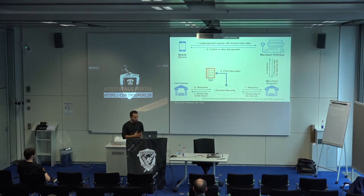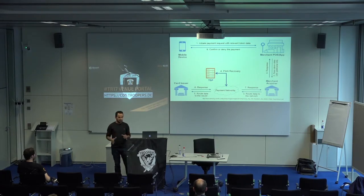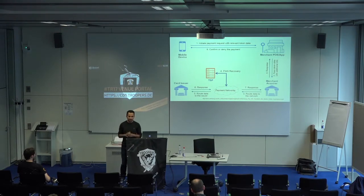So how does the token play its role on the payment network? For example, when you go to a coffee shop and make a payment, they send data to the payment network. It sends the token, but also data from the coffee shop. In the payment network, the TSP, the token service provider, detects the token and relates it to the primary account number. So it sends data to the bank, and the bank responds whether the transaction can go through or is going to be declined.